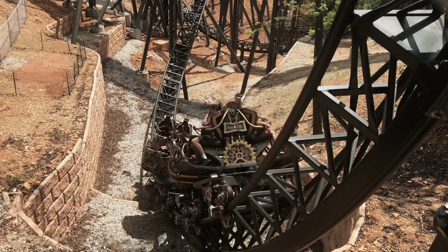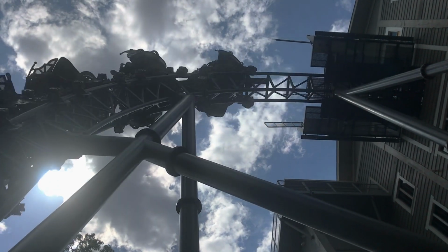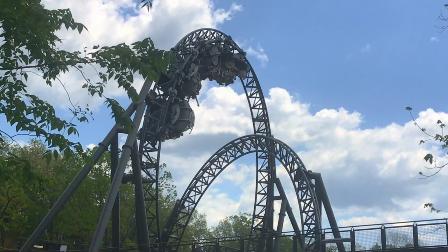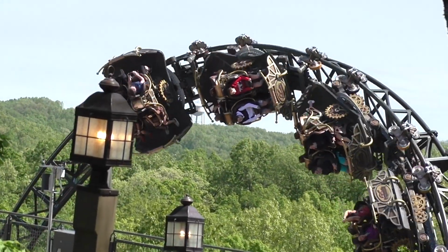This addition led to record attendance and secured Silver Dollar City's spot as a destination for coaster lovers around the world. With more and more thrill junkies heading to this park, a new debate has begun. Which of these two impactful coasters is the best? Which has the best layout? And which has the best airtime?